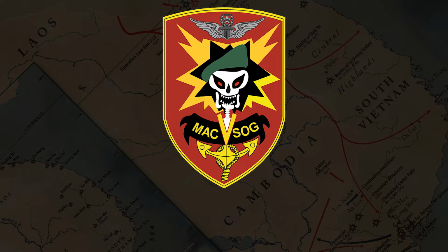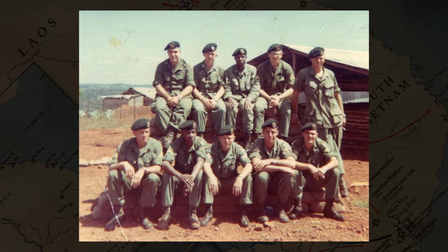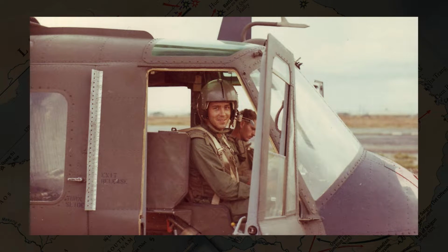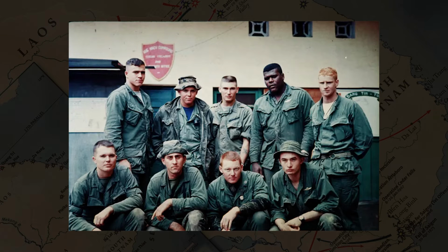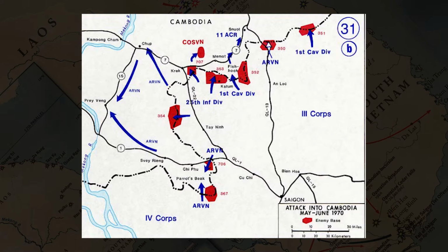times. Established on January 24, 1964, the MACV-SOG, or the Military Assistance Command Vietnam Studies and Observations Group, was a highly classified multi-service United States Special Operations Unit primarily consisting of volunteers from the Army Special Forces, Navy SEALs, Air Force, CIA, and Marine Corps reconnaissance units. Throughout the unit's 8-year activity, the SOG would be tasked to conduct clandestine missions in the republics of North and South Vietnam, Laos, and Cambodia.